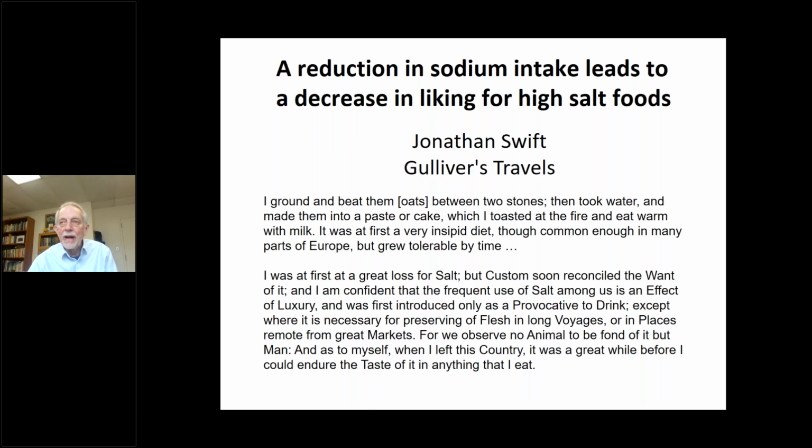But we can look at adults and demonstrate that their response to salt is modified by experience. And this is obviously an anecdote, but it's a wonderful one, where Jonathan Swift in Gulliver's Travels describes going to a country that has a very low salt diet. And when he gets to that country, he finds that he can't stand the food. It's bland. He doesn't like it. He almost can't get it down. But after a while, he gets used to it, and after a while, everything is fine. And then finally, he goes back to the country that he came from, and everything is way too salty.